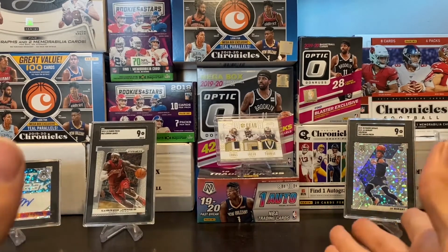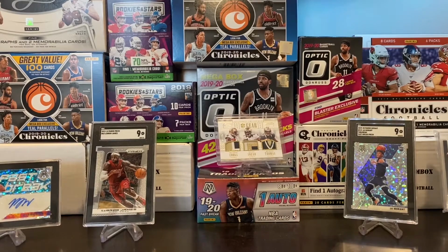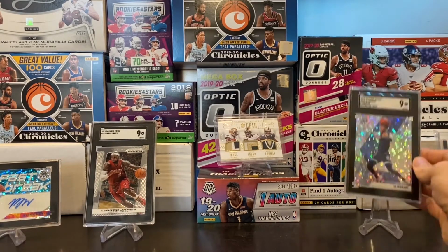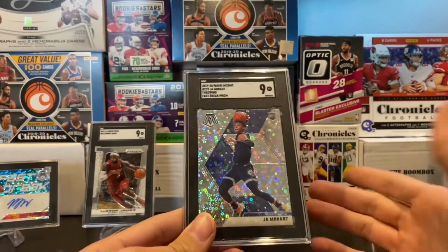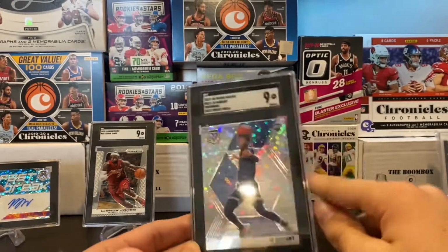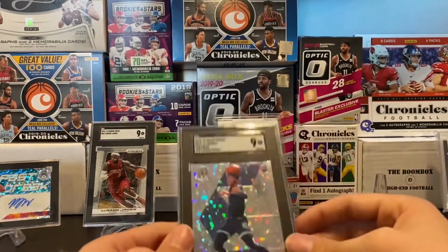So all in all, a lot can be said about both companies, PSA and SGC. I am glad to have my cards back. This is such an awesome card, and I love it. I really do. And I do love the black outline on this card, especially.